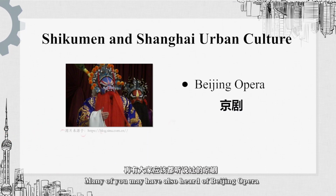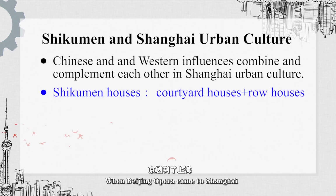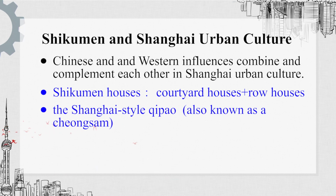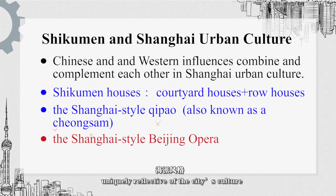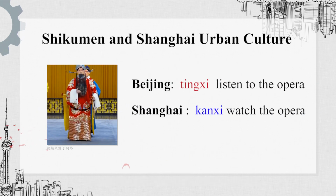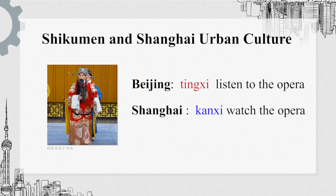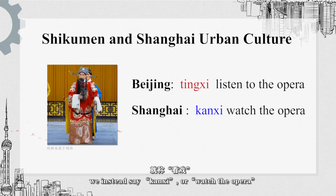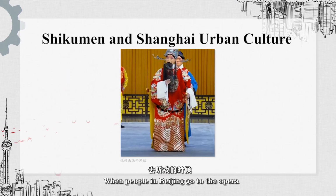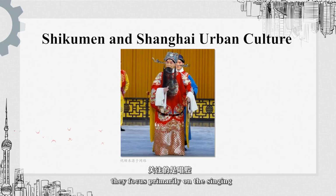Many of you may have also heard of Beijing Opera. When Beijing Opera came to Shanghai, it also acquired characteristics uniquely reflective of the city's culture. When talking about opera performance in Beijing, we use the term 听戏, or listen to the opera. In Shanghai, we instead say 看戏, or watch the opera. When people in Beijing go to the opera, they focus primarily on the listening.